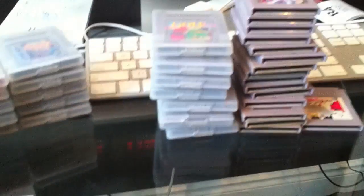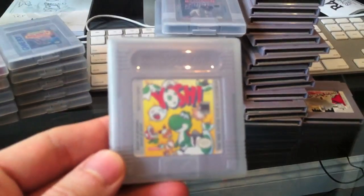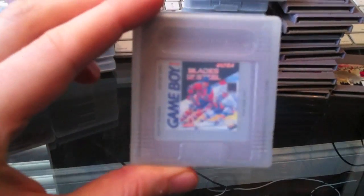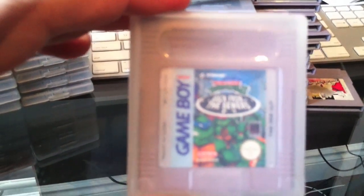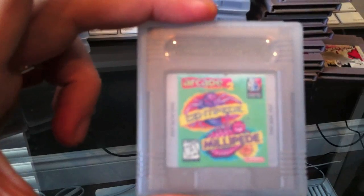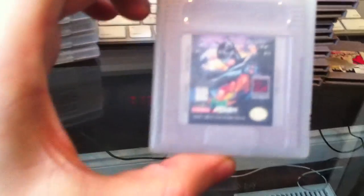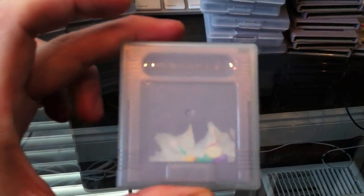Baseball. Golf. Bo Jackson, 2 games in one. Yoshi. Blades of Steel, actually pretty decent on the Game Boy. Teenage Mutant Ninja Turtles 2, Back from the Sewers. This is Arcade Classics 2, Centipede and Millipede. Batman Forever. And here's Kicks. Love that game. I can't remember what this one is. I believe it's a Bomberman game. I should have checked that before I did this.